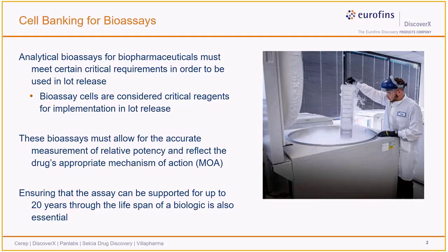Analytical bioassays for biopharmaceuticals are required to meet critical requirements in order to be used for lot release. These bioassays must allow for an accurate measurement of relative potency of the drug and reflect the drug's appropriate mechanism of action. Given that the lifespan of a biologic can be up to 20 years, it is essential that the assay can be supported for the long term.